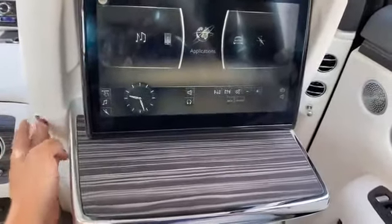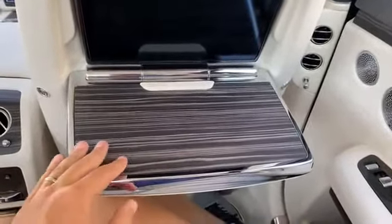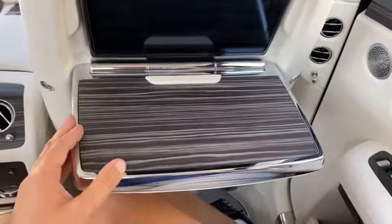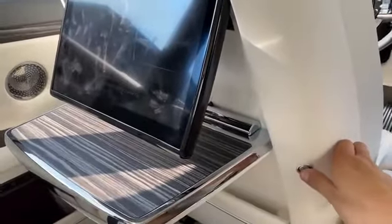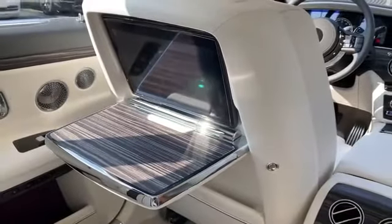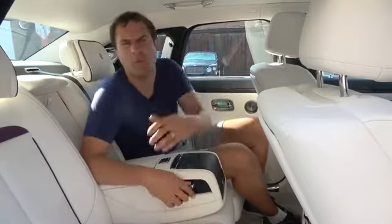You can see it has the same fine wood material as the wood up front on the dashboard. Looks absolutely beautiful, and if you don't want to use the screen, you can turn the screen off, just have the tray table down, and then you can eat your lunch or put a laptop on it or whatever. You can use it as kind of a picnic table. But let's say you do want the screen.